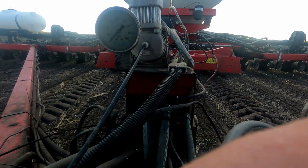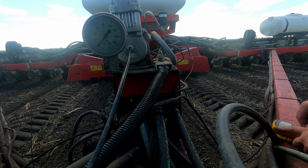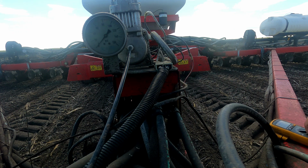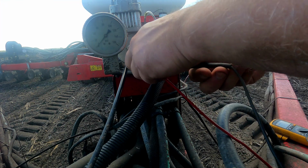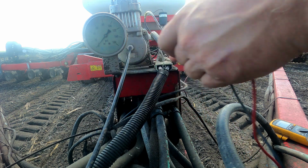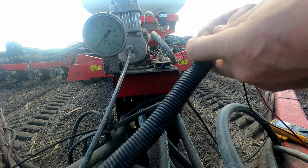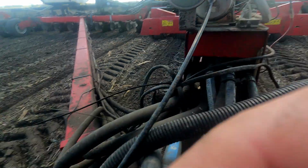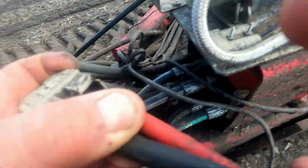And assuming we do, then that is the problem. Okay, so we got 12 volts to there, so we know the power here is good.